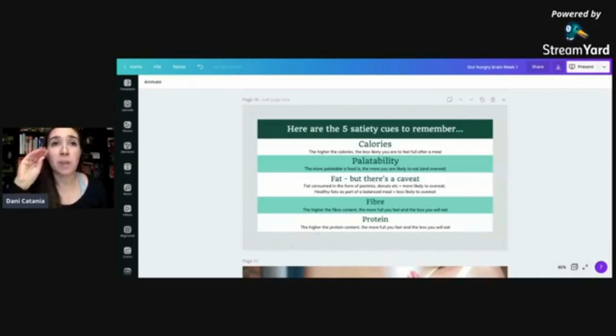Now, number 2, basically the higher in calories, the more we eat, and the lower the calories, the less we eat. Number 2, the higher the palatability of the food, the less satiating it was. And this is consistent with what we've talked about earlier, right?